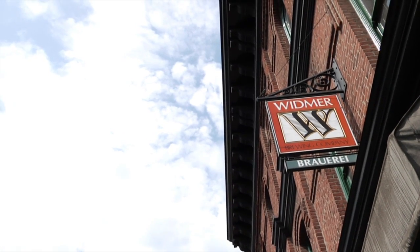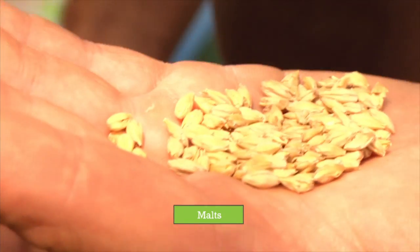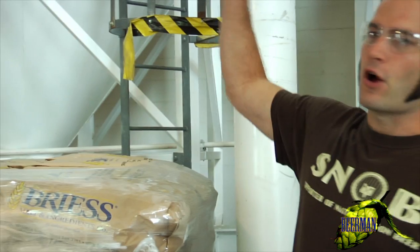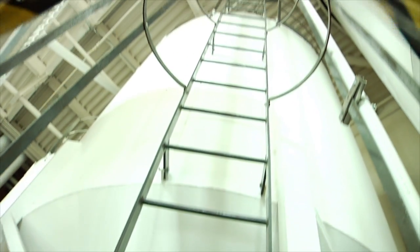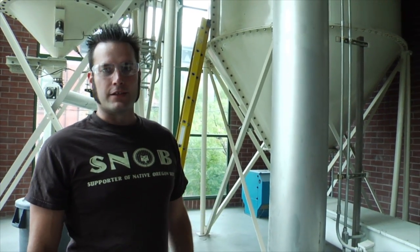Tanker truck outside blowing in through these pipes here. You've got them blowing in some malts into the silo. You can kind of hear that in the background, that kind of whooshing noise. But all the silos have augers that take the grain upstairs to the mill. We'll go take a look at the mill room. That the brewers will just dump into the hopper there, into the mill, get it crushed, it then drops down into the mash tun.